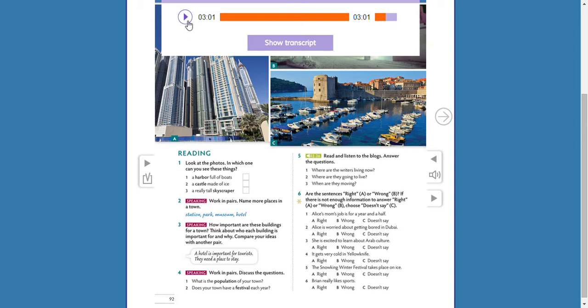The next activity is also related with the listening. For example, are the sentences right or wrong? If there is not enough information to answer right or wrong, choose doesn't say. For example, let's see.